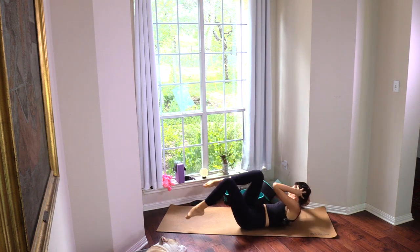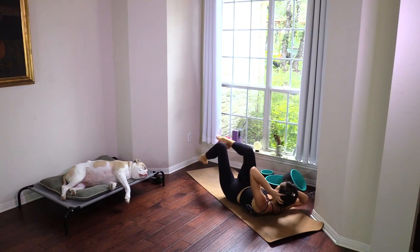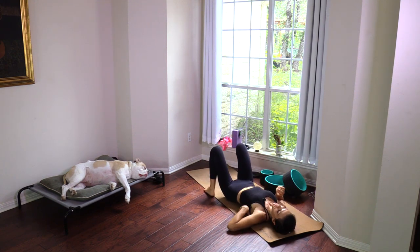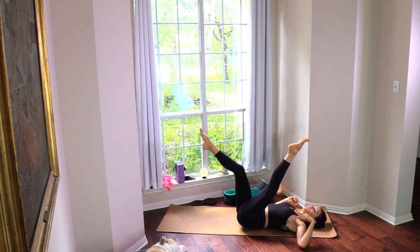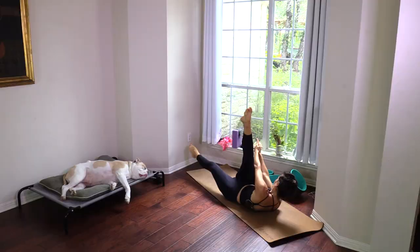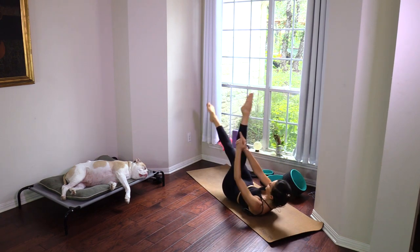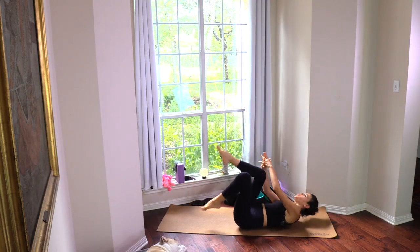Four. Yoga ups, take the left leg up, right leg extends away from you, onto the outside here, change. Whew. We'll do one more set, take a break.